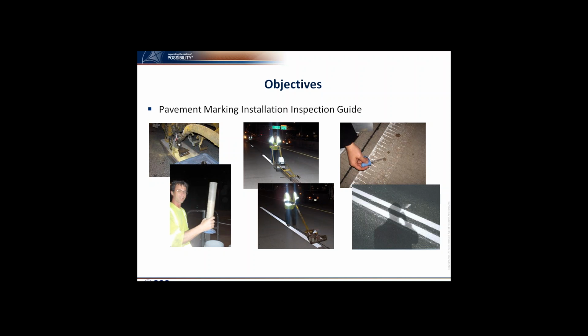Like this first couple photos, I apologize, I don't have my laser pointer with me today, but these first couple photos here is a foreman of a striping crew calibrating the bead guns on a marking placement.